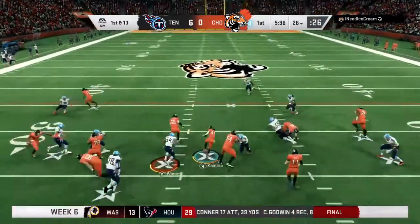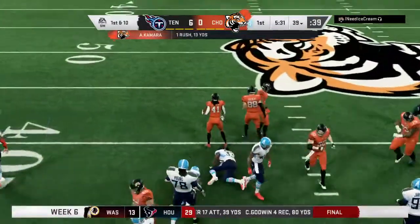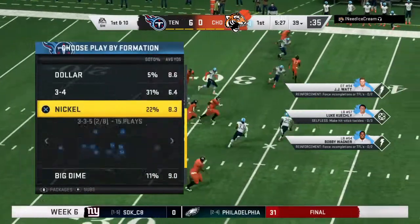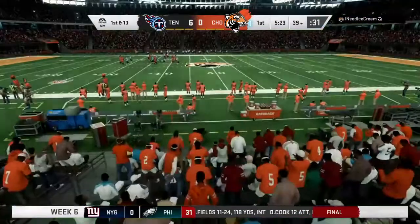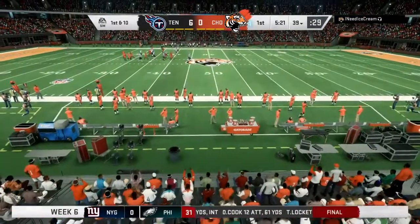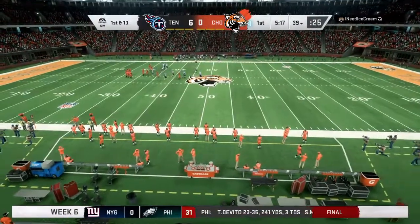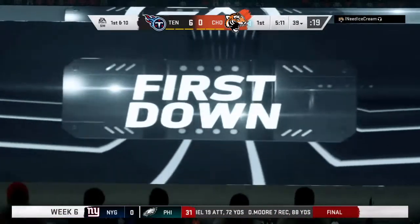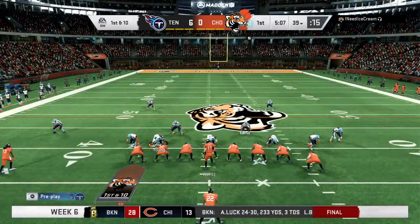They'll run it for the first time with Alvin Kamara, and he gets this one just shy of the 40. They'll mark him down at the 39. Give him 13 yards on the opening play of the drive and also give him a first down. First and 10 at the 39-yard line. So from the 39 now, they'll come up on a first and 10.